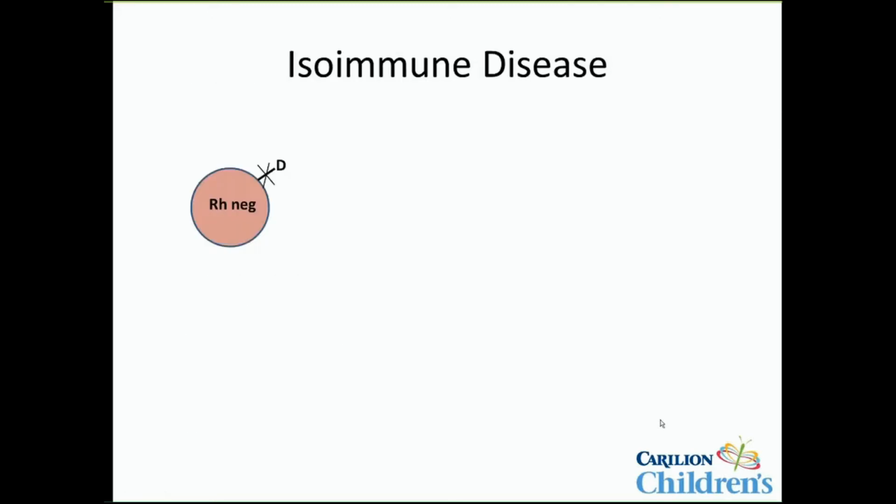All right, so here's isoimmune disease in the Rh negative woman. So she does not have the D antigen on her cell, therefore she's Rh negative. But if she has been sensitized to this from a prior pregnancy or some other event, then she will have antibodies directed against the D antigen. So the baby is now born and is Rh positive. The presence of the Rh factor or the D antibody is an autosomal dominant.